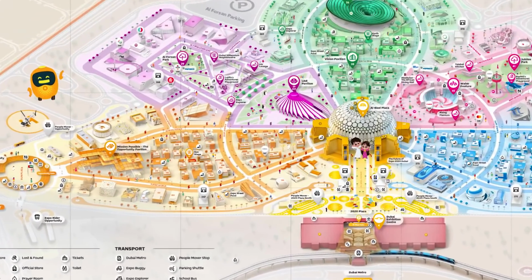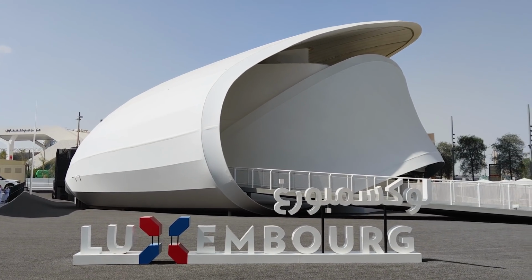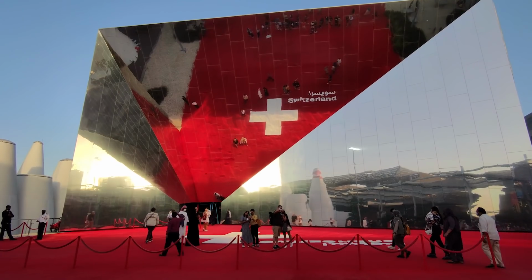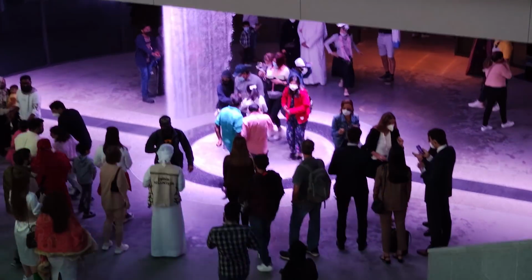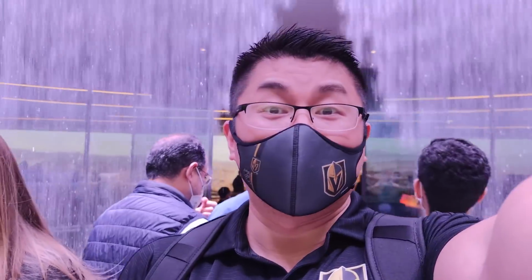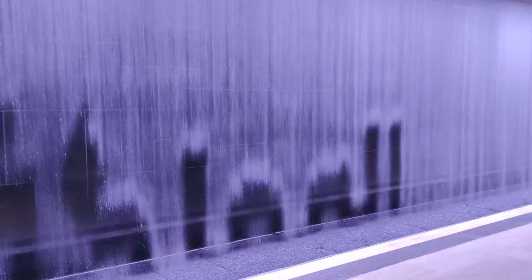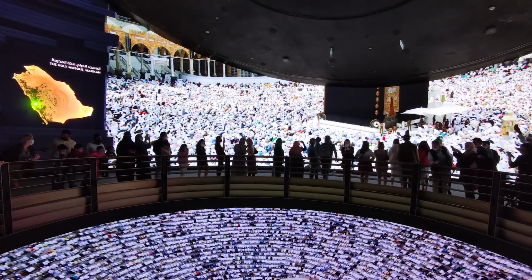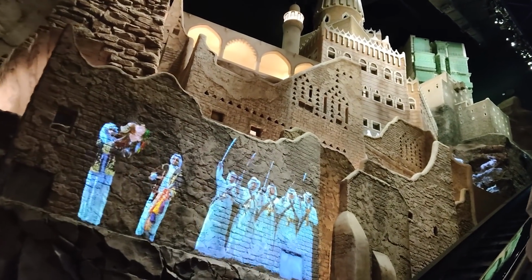The next district we're going to cover is the Opportunity District. These are countries that want to trade with the rest of the world and show the rest of the world what they can offer. So one of the cooler exhibits in the Opportunity District is of the Kingdom of Saudi Arabia. They've got some pretty cool waterfalls, just like this, where everyone gets drenched trying to not get drenched, and they've even got waterfalls that spell out stuff. But the rest of the exhibit is actually very cool anyway, and it comes highly recommended.